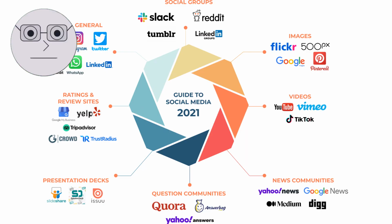In summary, social media marketing is a powerful tool that can help businesses reach a large audience, build brand awareness, gain valuable insights into their audience, improve customer service, and stay ahead of their competitors.